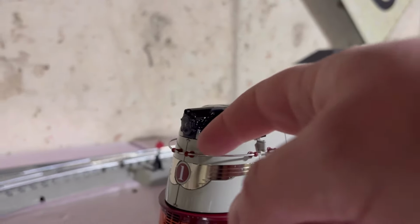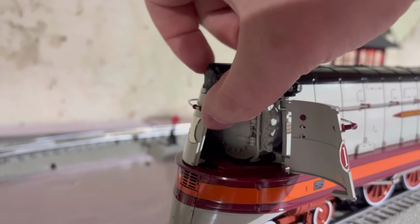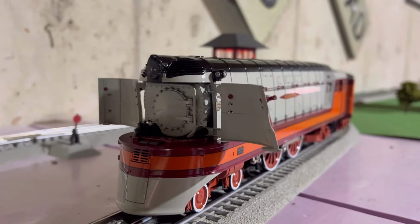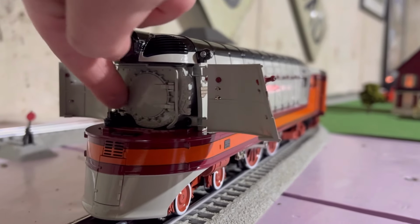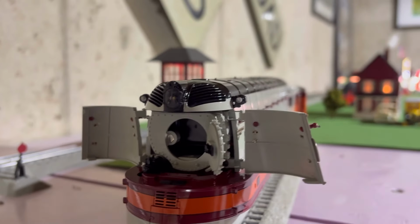But right here, it's still got the old TMCC features. You open up the doors here, to open up the streamlined casing, I should say, and you get the beautiful smoke box inside the locomotive. And if you open up right here, the smoke box door does open, so you've got a lot of cool details in there.